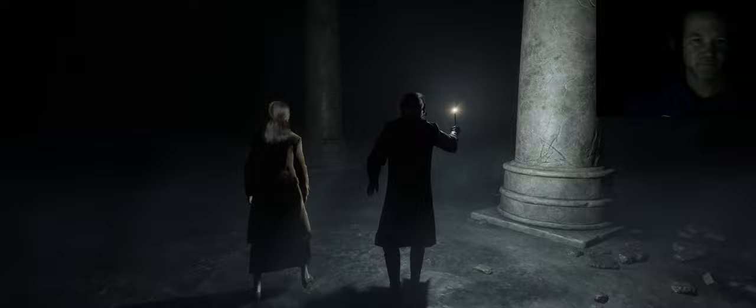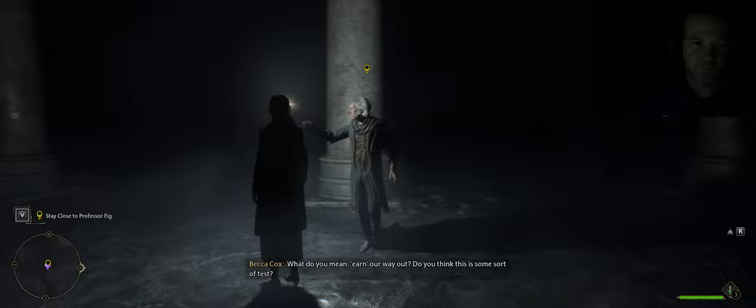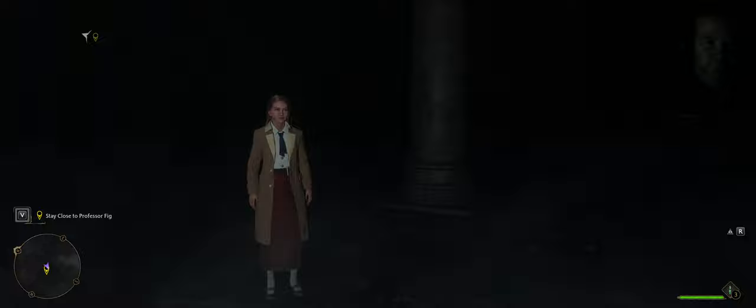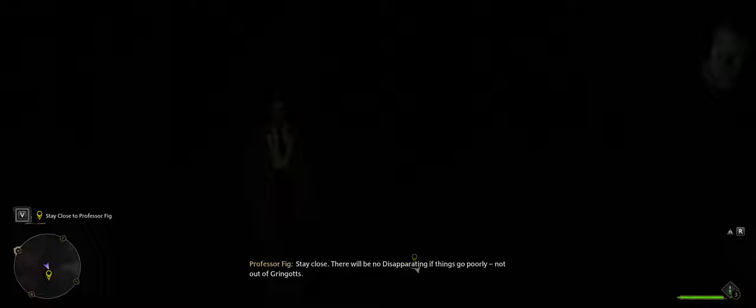Lumos. This is no ordinary vault. What do you mean, earn our way? Do you think this is some sort of test? I do. But to what end, I can't say. Stay close. There will be no disapparating if things go poorly. Not out of Gringotts.